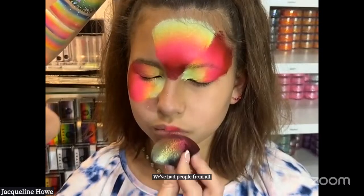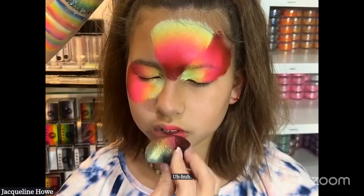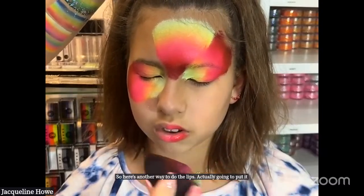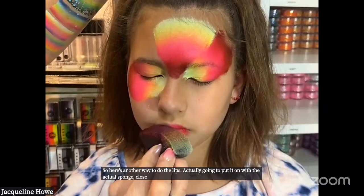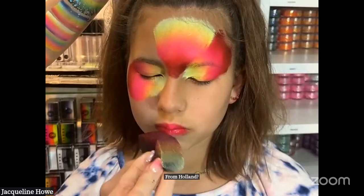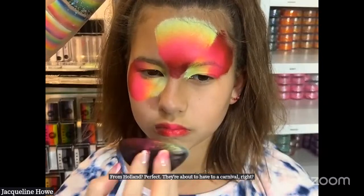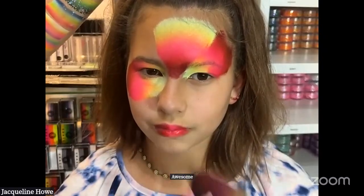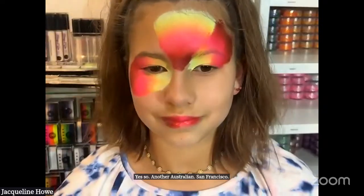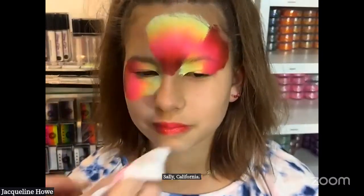So here's another way to do the lips. I'm actually going to put it on with the actual sponge. Close your mouth a tiny bit. Holland. Okay, we got somebody from Holland. They're about to have a carnival, right? Australian, awesome. San Francisco, California. Oh yeah, I didn't mean to paint your top lip. I was gonna say, let me just remove the top lip because she's gonna be a feline, so we're not gonna do that.